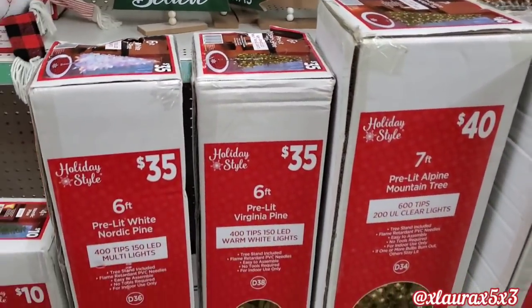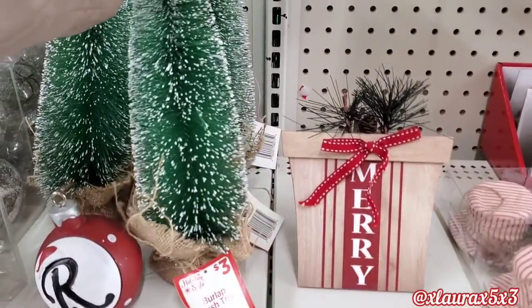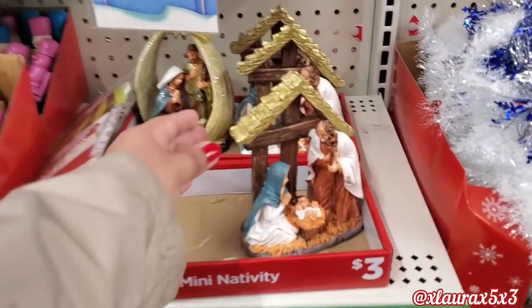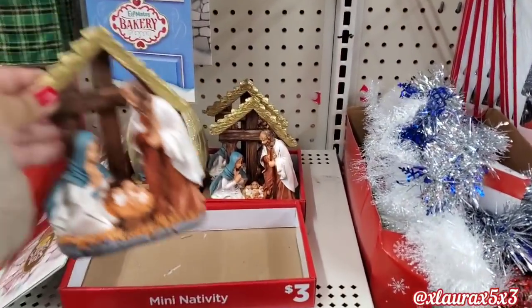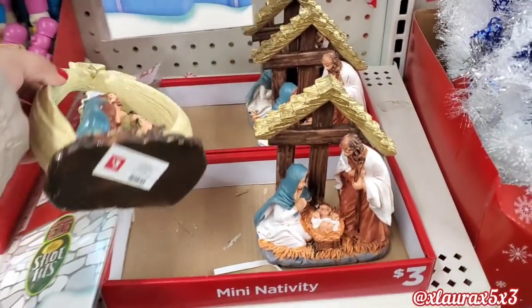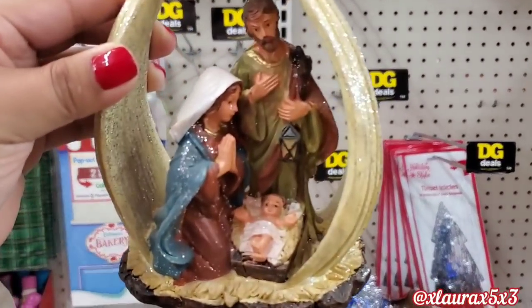And here's a look at the trees that they have in this store. These are priced 3. And then I found these mini nativities for $3. They have this version. And they also have this version that has the star on top. I think I like these better than the ones from last year.